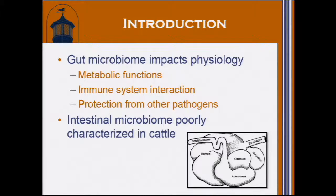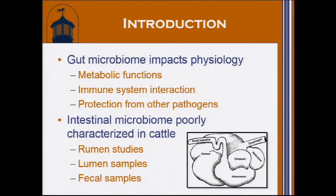Okay. What we do know is that the intestinal microbiome is really pretty poorly characterized in cattle. There's lots of studies, and certainly they're increasing in some of our other veterinary species as well as humans. But for obvious reasons, most of the studies looking at the microflora in cattle have focused on the rumen, probably for good reason. The studies that have been done further distal in the GI tract have really focused on just taking lumen samples, which may not accurately reflect what's actually going on at the epimural surface of the GI tract, or looking at fecal samples when that digested material has passed all the way through, which again may not be exactly reflective of what's happening further up in the GI tract.